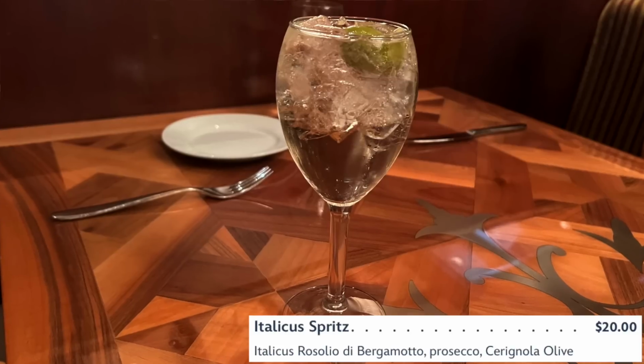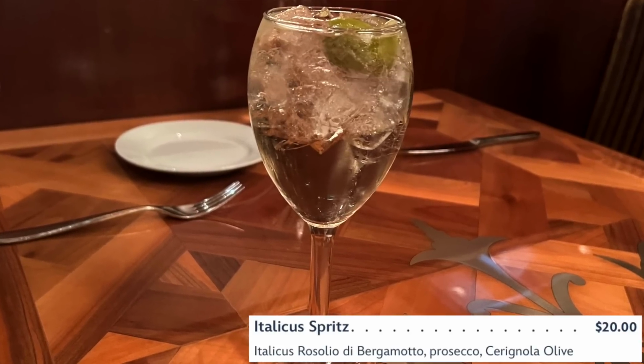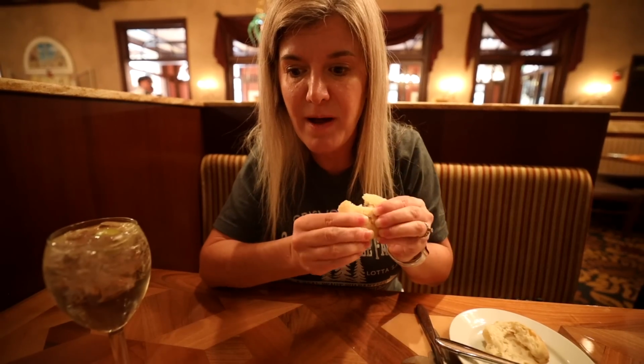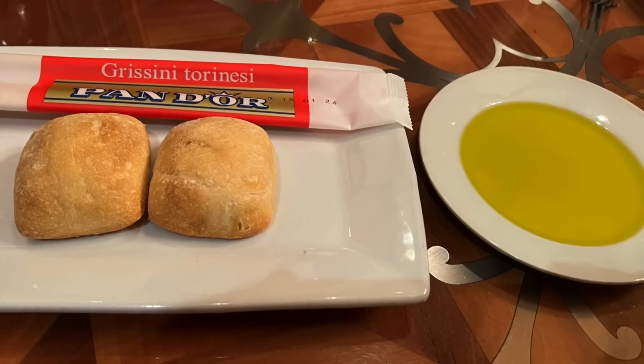We have arrived and our drinks and bread have gotten here. So I got the Italicus Spritz. I'm a big martini fan, and this intrigued me because it had an olive in it with Prosecco and some kind of Italian liqueur, and it's quite tasty. Then we got some bread, some rolls with olive oil. She did offer butter as well.